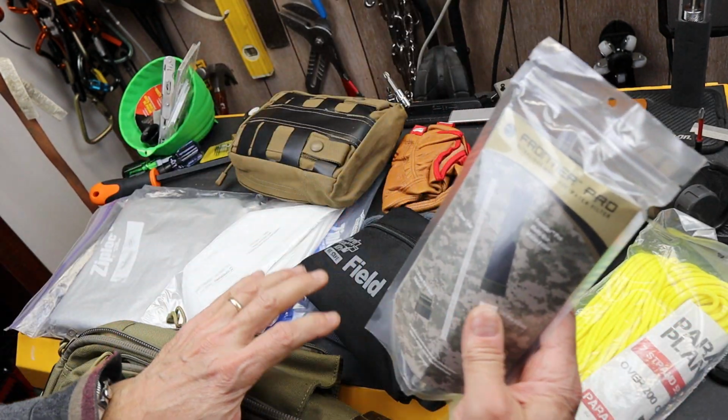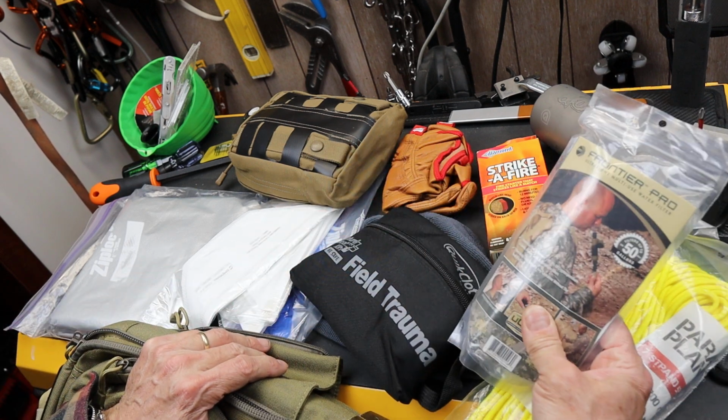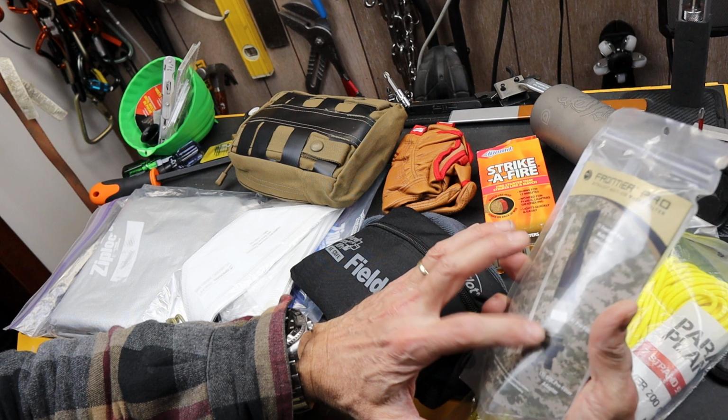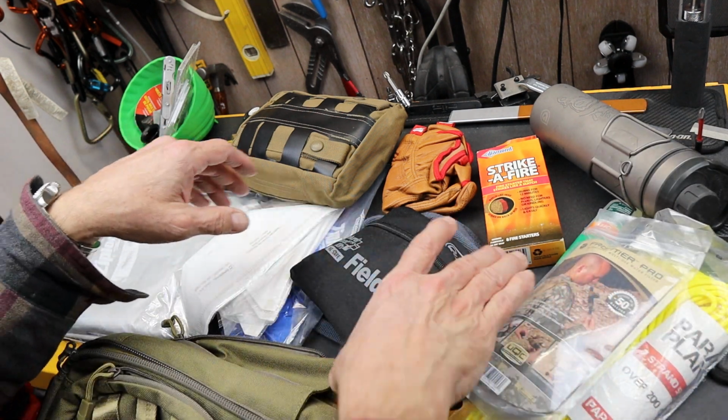This is a small water filter. It'll be a backup, and it's sealed. One thing I don't want is something that's used that I can't count on. I haven't tested this, but I've used a bunch of the Frontier stuff, so I'm not too worried about it.